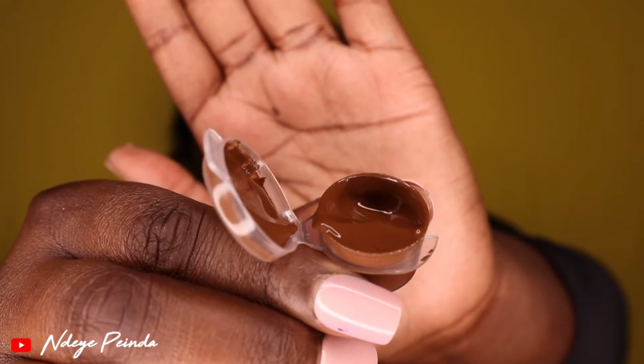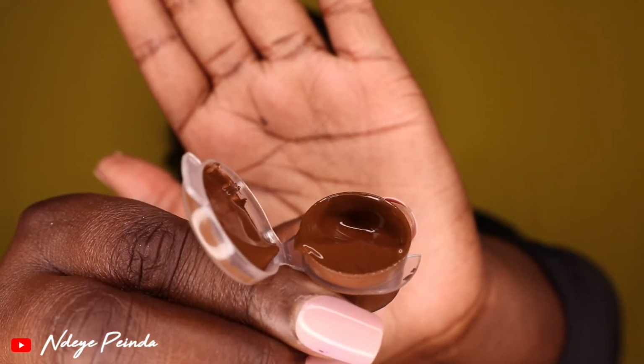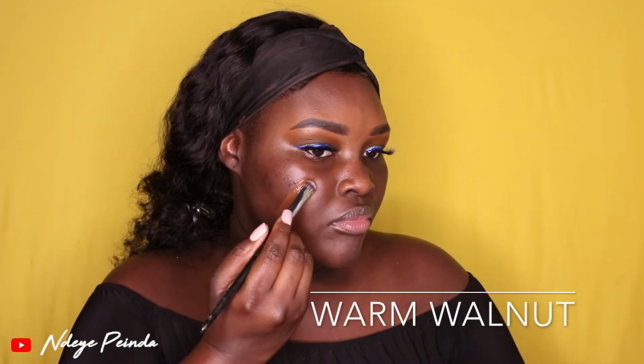So the first one that I'm going to go ahead and swatch is Warm Walnut. I just want you guys to see what this color looks like straight from the container. So this is what Warm Walnut looks like straight from the container. As you guys see, it is a really rich color, and I'm just gonna go ahead and swatch this on my cheek. So this is Warm Walnut. On the website, they describe this color as being deep with a warm undertone.